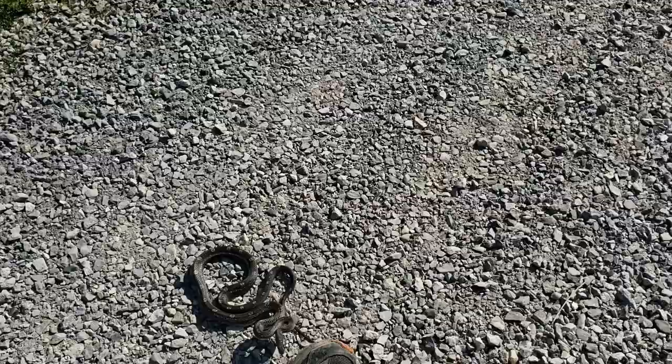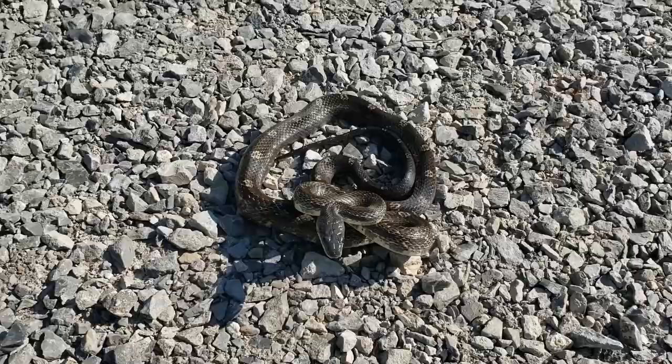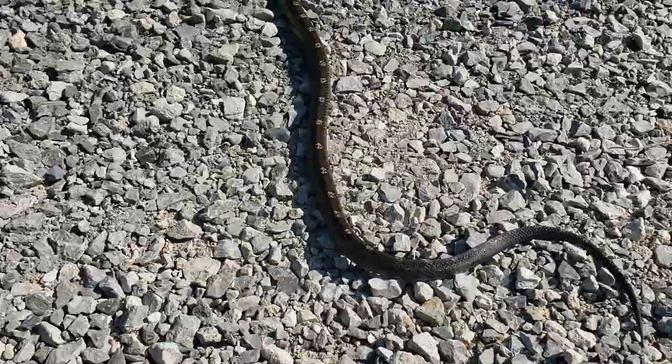Just get off the road. Come on. Trying not to squish you. There you go. Go on. I know it feels nice and warm on the gravel. There you go.